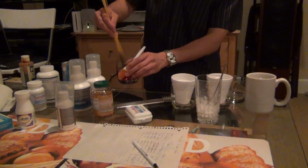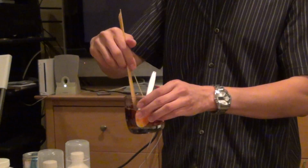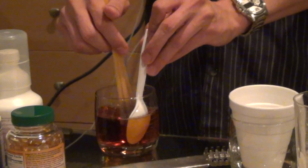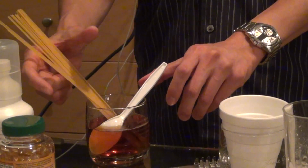And lo and behold, what happens to the spaghetti? It turns black. This is what we call oxidation. So when you get wrinkles, when you get age spots and so forth, that is the accumulation of the effects of oxidation. So what happens when you throw some antioxidants into the mix?